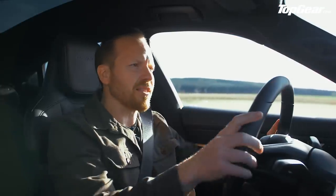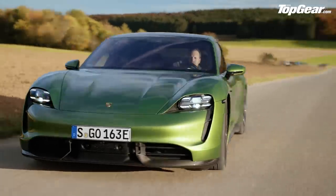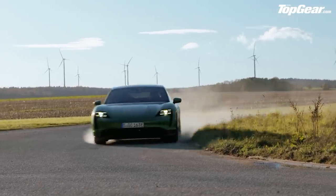However, actually, I need to swap into the Porsche for this bit. Porsche decided early on in this project that it was worth sacrificing a bit of practicality, a bit of range, in the name of its ultimate goal, making this car drive as much like the 911 as it possibly could. Honestly, I spoke to the lead engineer on this project, and he said that was their only objective. And do you know what?